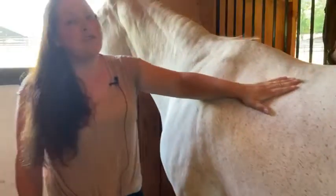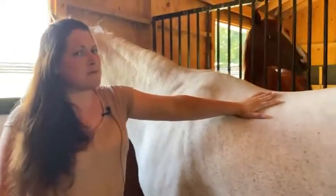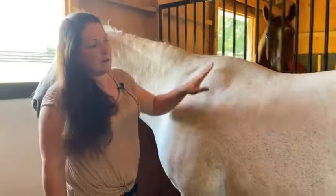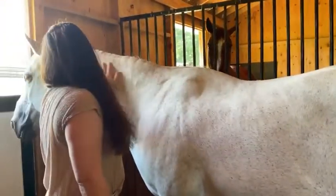Good boy. And usually when you pick hooves, don't ask me the rhyme or reason to it, I don't know, but usually you work from the front, then you do the two back feet, and then you do the other front. So that's what we'll do, right?